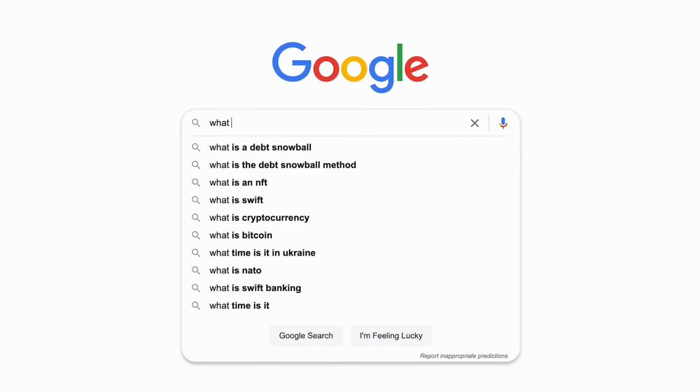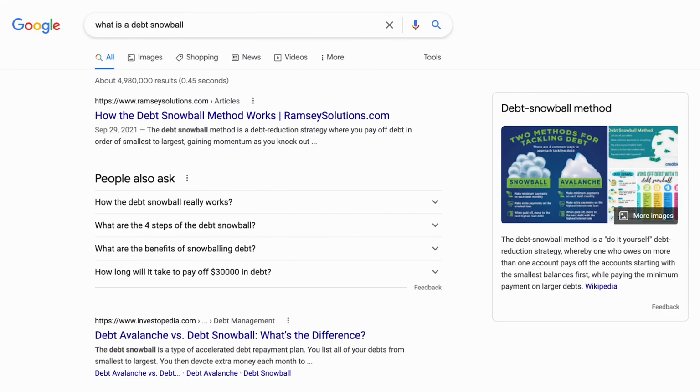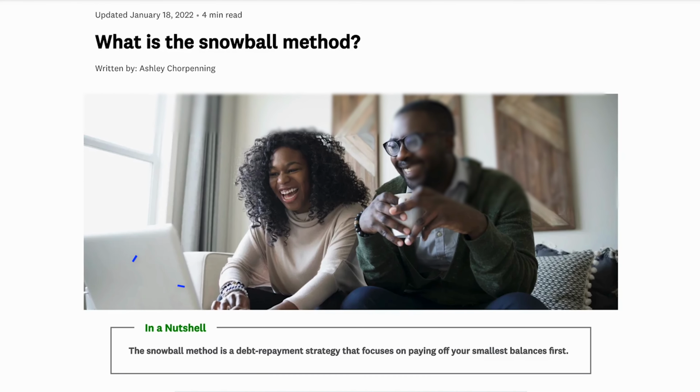So if you have a term like, what is a debt snowball? And you search that, the subheader should immediately address that query right under it to be truly best practice for search and for users and get those rankings. And also you find people will quickly grab that definition.